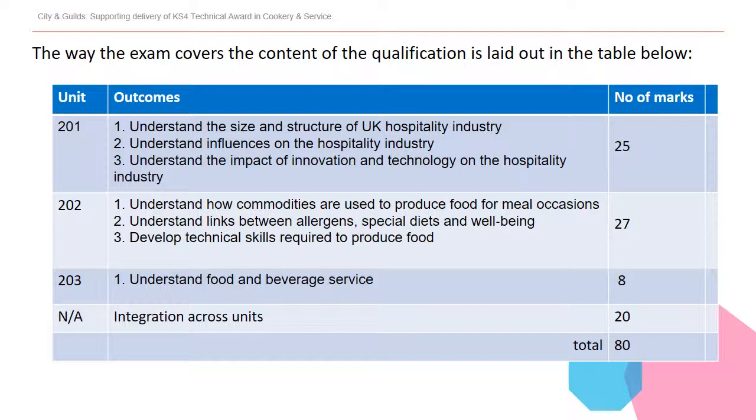Unit 202 has 27 marks out of the 80 marks in total and covers understanding how commodities are used to produce food for meal occasions, and then the links between allergens, special diets and well-being, as well as developing technical skills required to produce food. Lastly, Unit 203, Understand Food and Beverage Service, is 8 of the 80 marks. And then an integration across all 3 units makes up 20 marks, making the total marks available to be awarded for the qualification examination 80 marks.